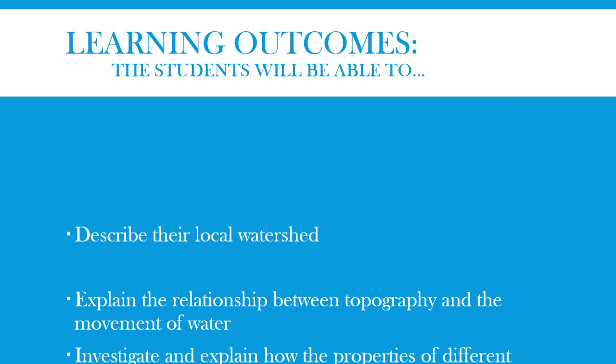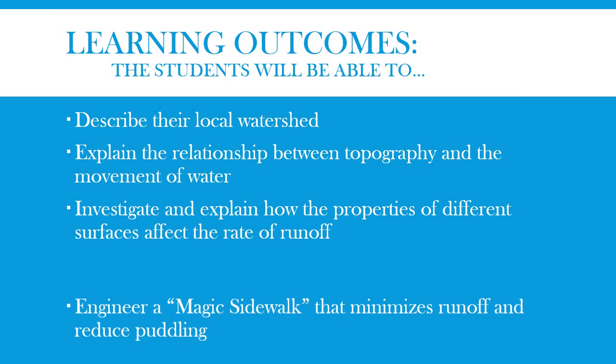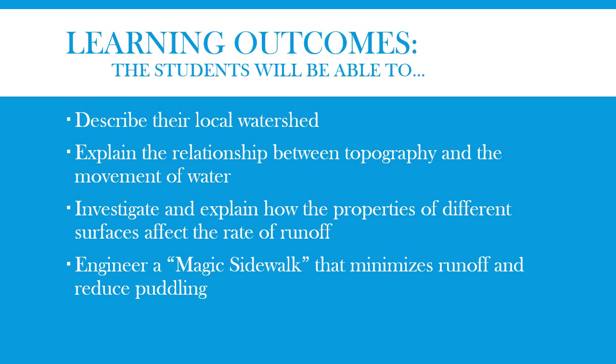As a result of this unit, the students are going to be able to describe the Mill Creek watershed. They're going to be able to explain the relationship between the hills of Cincinnati and how the water moves in our city and how it eventually ends up in the Mill Creek.